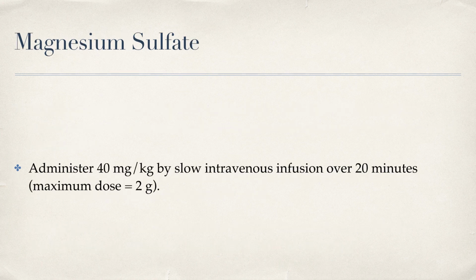And the third commonly used drug in the initial period with an asthmatic patient is magnesium sulfate. This is given in a dose of 40 milligrams per kilogram by slow intravenous infusion, again over 20 minutes, and the maximum dose that we normally use in this is 2 grams.